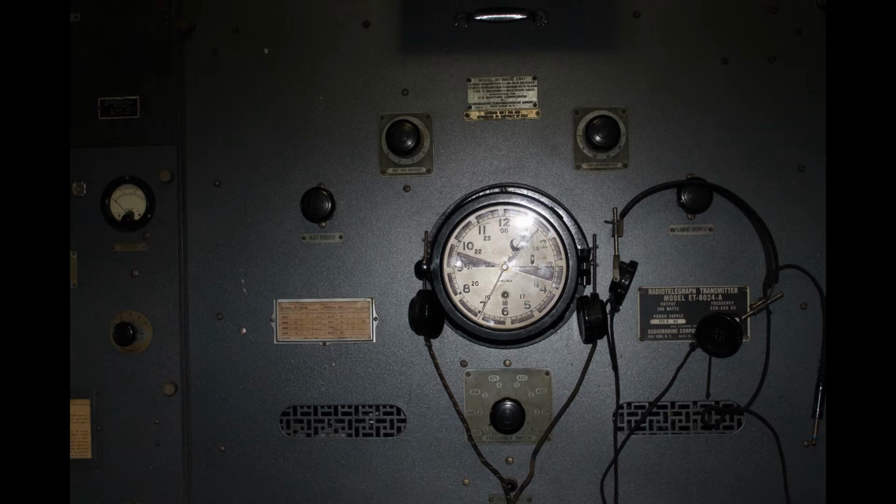What is the length and the width of the ship? The ship is 441 feet and 6 inches long. The breadth is 58 feet, and when she is fully loaded, she draws 27 feet 9 inches of water. Now, you talked about the 500,000 gallons of fuel. What kind of fuel did it use then, and do you still use the same kind of fuel today?